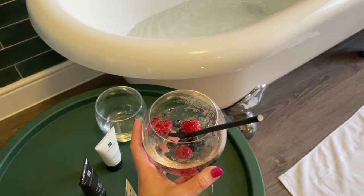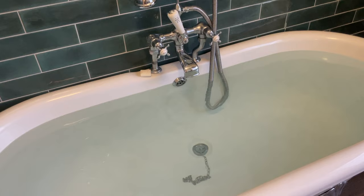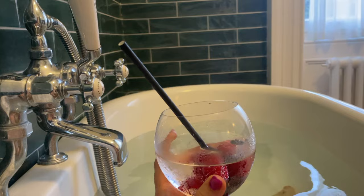That filled up faster than I expected. That bath filled up in like 1 minute. Now I've got to try and get in without it overflowing. Yes.